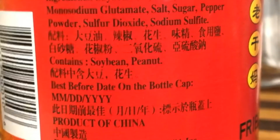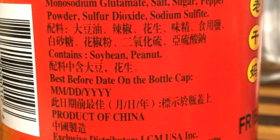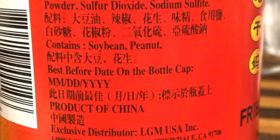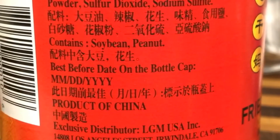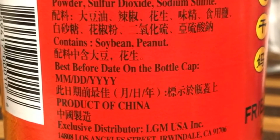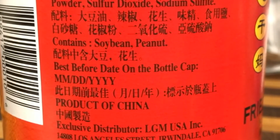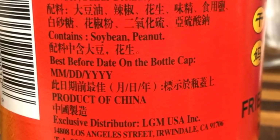Ingredients are soybean oil, chilies, peanut, monosodium glutamate, salt, sugar, pepper powder, sulfur dioxide, sodium sulfite. Those last two are just items that help in preservation. And as far as the MSG, that's a whole other kettle of fish to talk about later. Actually, if you do some research, MSG is not that big a deal. It's used pretty much everywhere and you don't even realize it. But that's a story for another day.